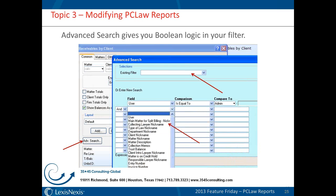Now that advanced search feature is extremely important because we are able to go in and change the way it's going to present that information, filter it down, show less information, focus in. Do we only want to see those clients on our accounts receivable that have a trust balance? Not a problem. You can select your trust balance and say greater than 0. I only want to see those clients that have a trust balance greater than 0 because I'd like to determine what amount of money I can transfer from my trust.